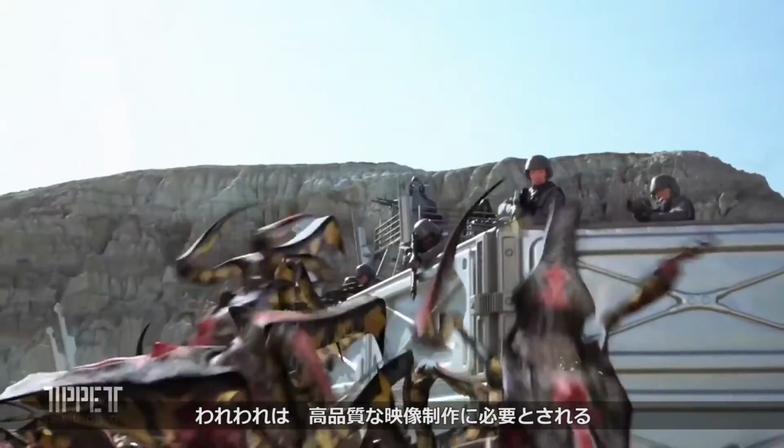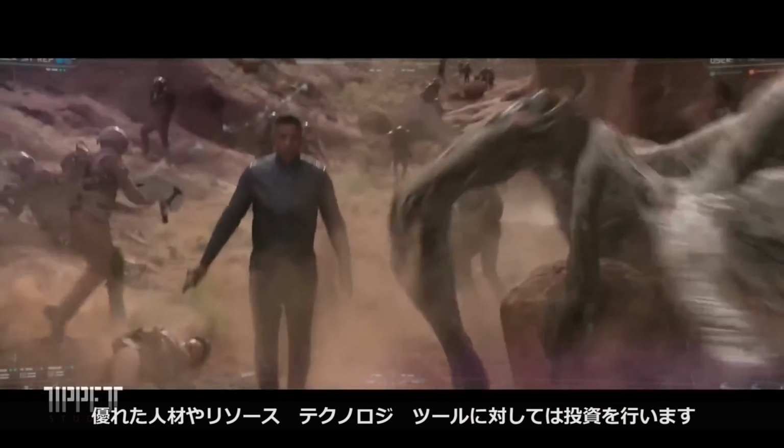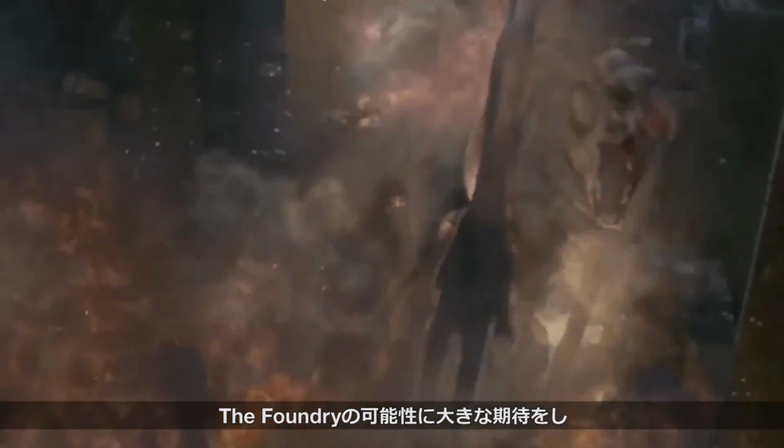We invest in talent, we invest in resources, we invest in technologies and tools that will help us to make the best images possible. And I feel really excited about the possibilities at the Foundry right now, that I'm focused like lasers on what it is I'm trying to get done.